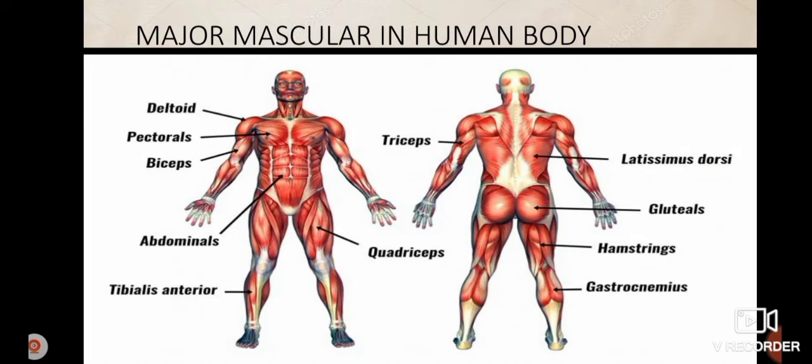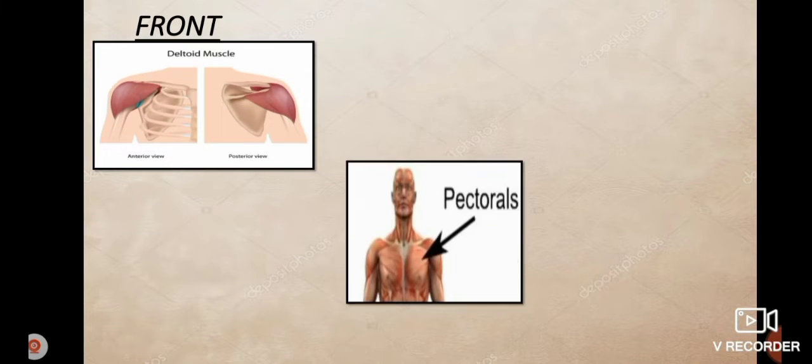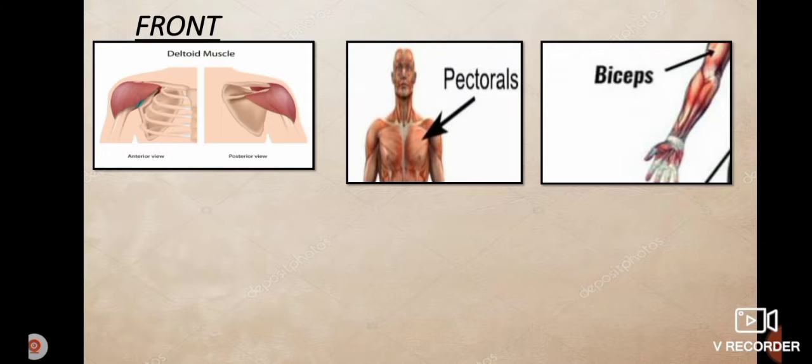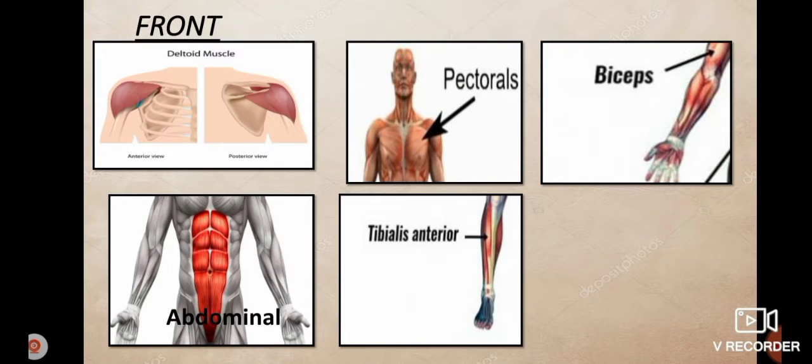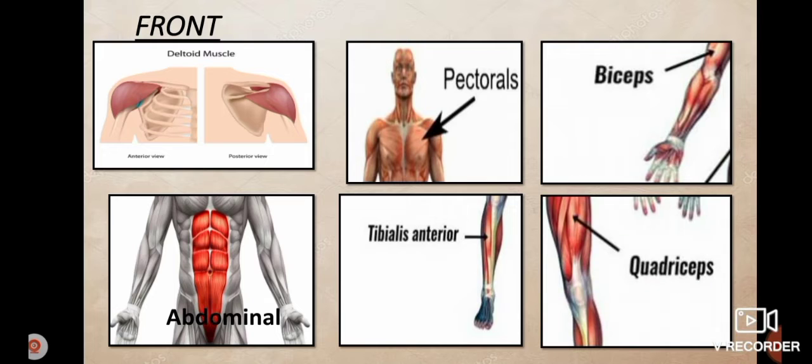Okay, let's proceed to the major muscles in the human body. Let me discuss first the front muscles of the human body. We have deltoid, pectorals, biceps, abdominal, tibialis anterior, and quadriceps.